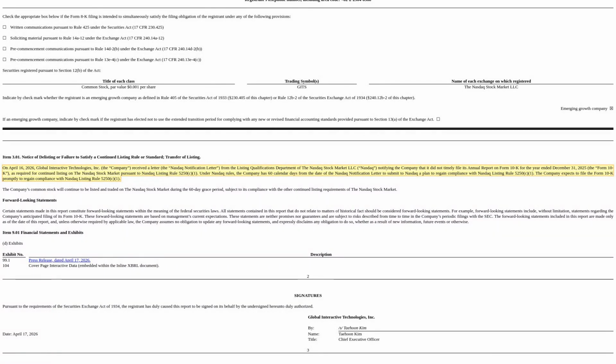Nasdaq listing rule 5250(c)(1) is the specific rule they apparently broke. The good news, or at least neutral news, is that Nasdaq gives companies a grace period. They have 60 days from when they receive this letter to come up with a plan. This plan needs to show Nasdaq exactly how they will fix the problem and get back into compliance. The company states they plan to file the late report quickly. This is their stated intention to get back on track.